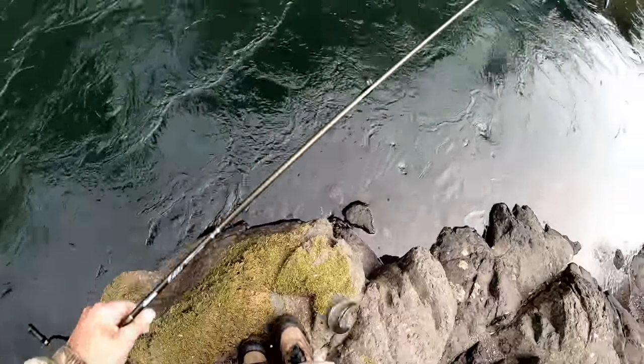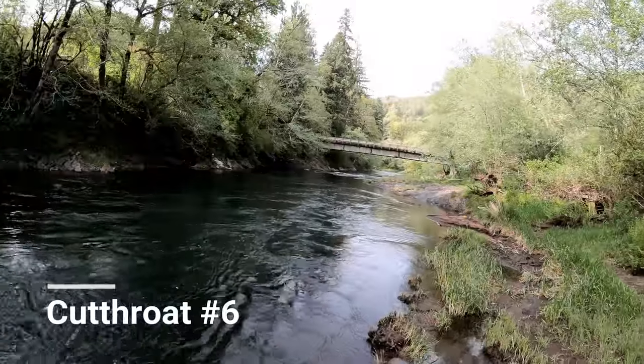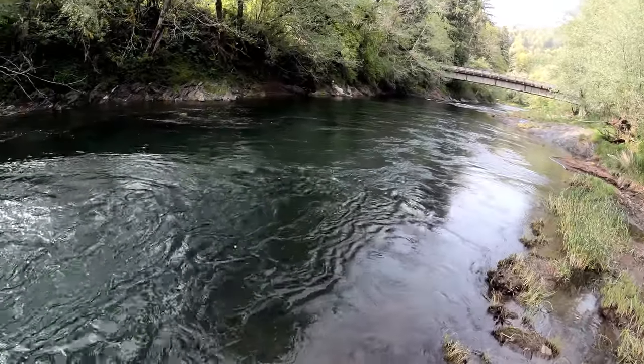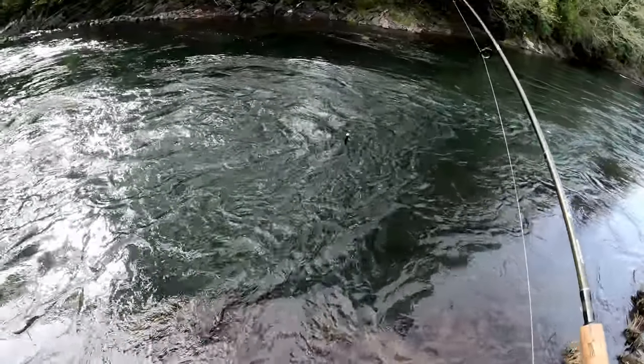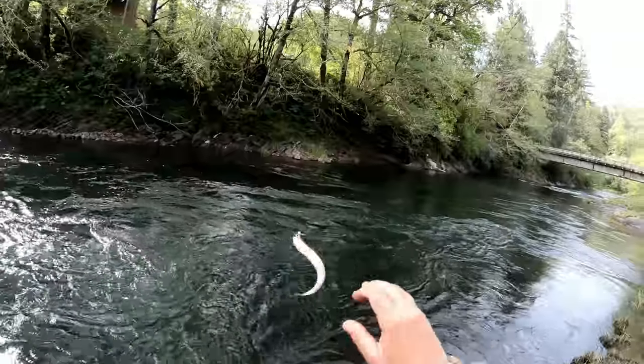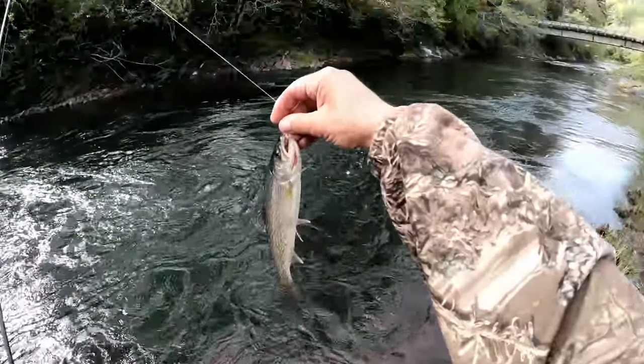Oh, get back in it. Here, throw it on. Not a very big one, but still a cutty. Got five or six for the day. Here it is, beautiful fish.